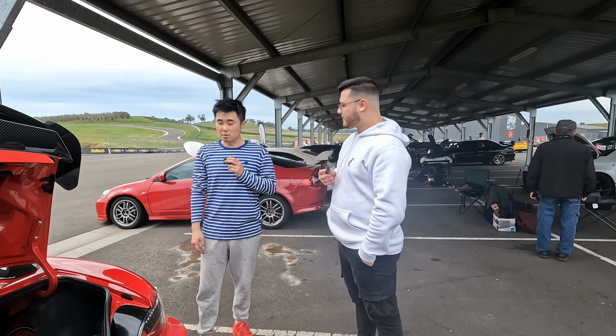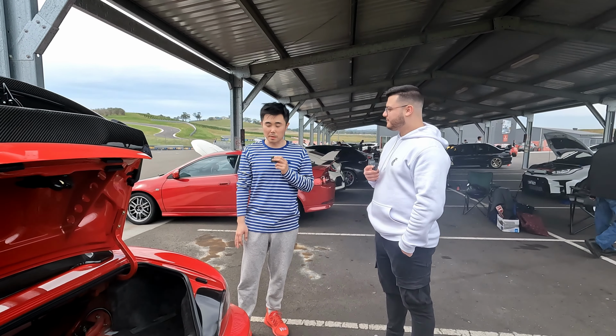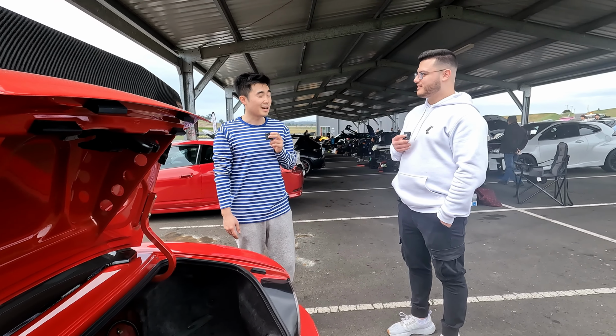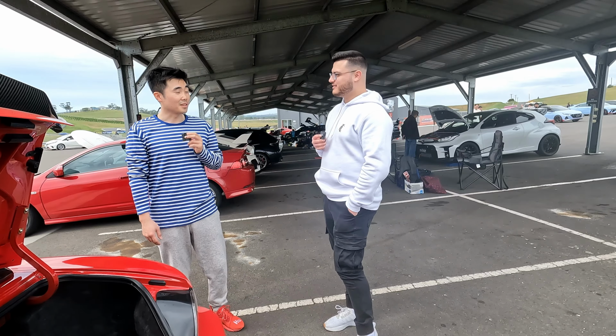Yes, it helps me a lot in the corners. I've got good corner speed, but on the main straight, because of the lack of power, I actually need more horsepower. So that's the main thing holding it back at the moment? Yeah, that's right, exactly.